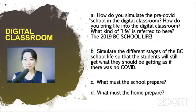Okay, so the old 2019 before COVID school life had its pluses. And that's why we want to replicate it in the 2020 during COVID digital classroom, because the old classroom served its purpose. There was purpose in the interaction, there was purpose in the independence, diba? There was purpose in that.